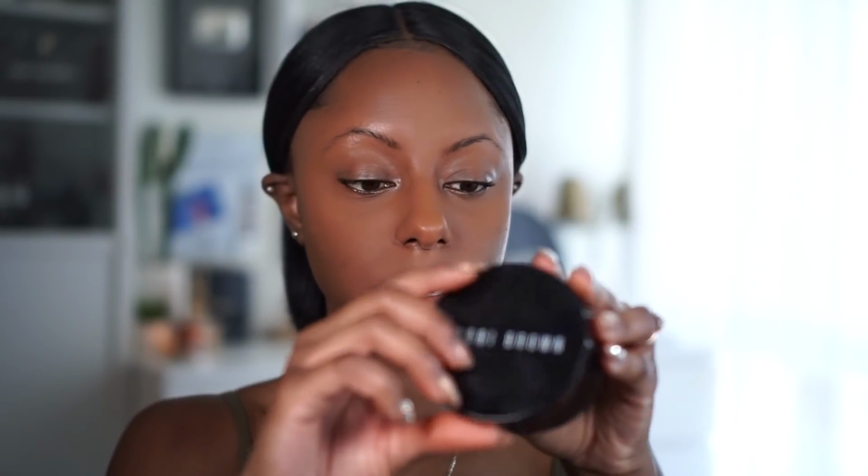All right, next I'm going to do some bronzing of the skin. I'm gonna go in with my Bobbi Brown bronzer in the shade Deep 4. I'm gonna take this brush, go in deep, okay, no. And add color.